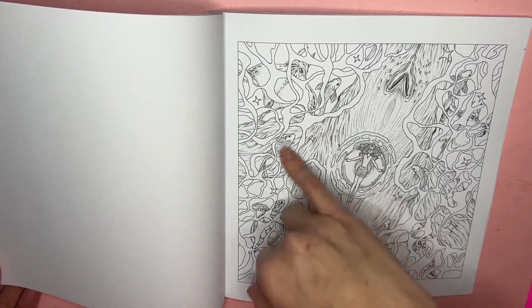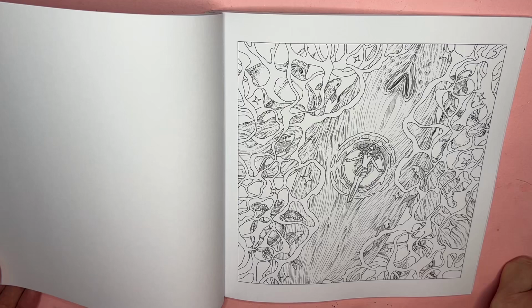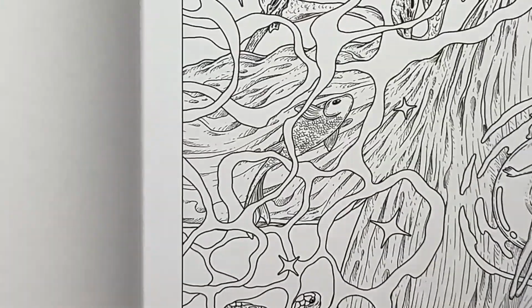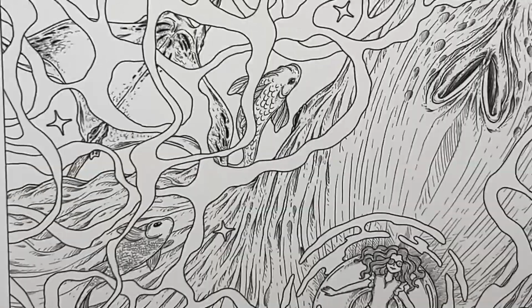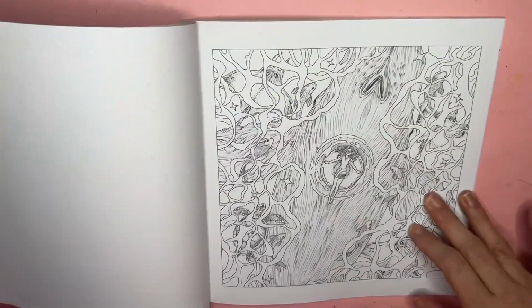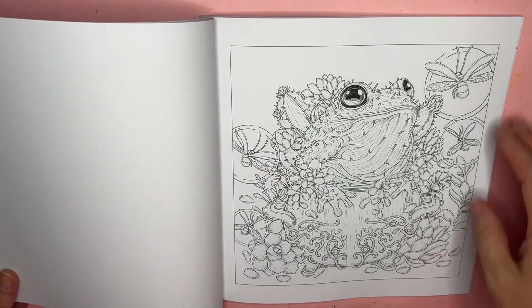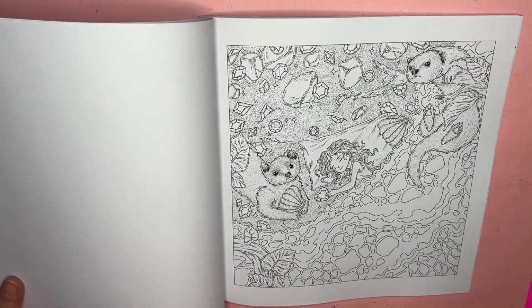And I don't know what this kind of, I think it's coral. I don't want to say bracken. See what that is? I don't know what all that is supposed to be exactly. I have to see what other people do with that picture. We have a frog. Love this. She's kind of snoozing.